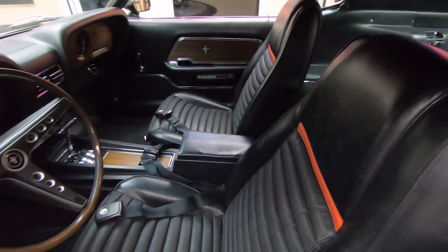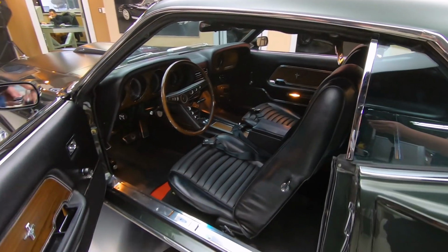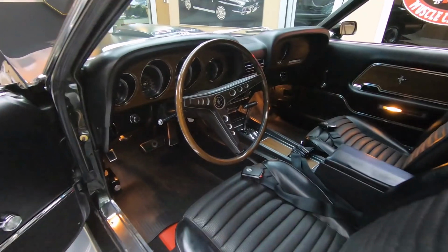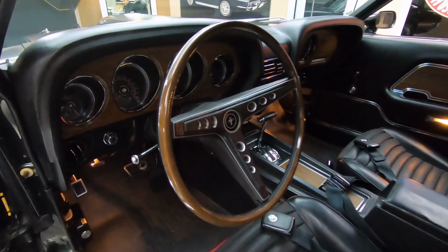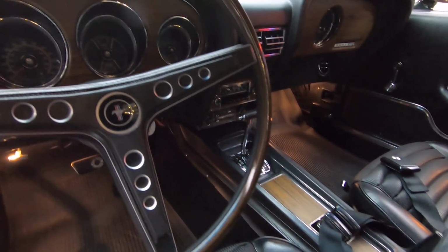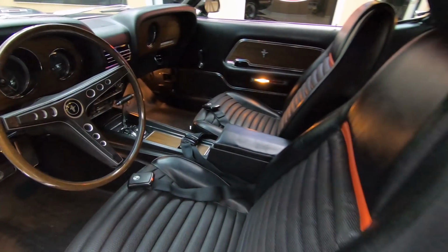All stock appearing in here. Also, it's got the fold down back seat. It's got the rim blow horn. Center console with that automatic shifter in there looking good. Dash pad itself also looking good. All the gauges, that wood grain looking beautiful. This is one amazing car right here, guys.